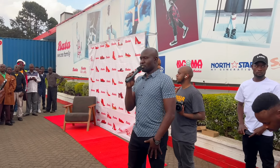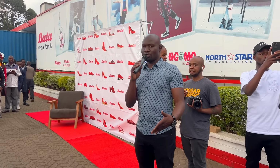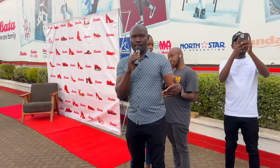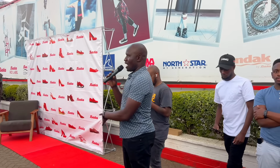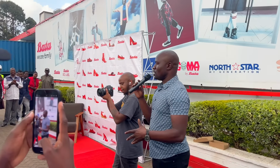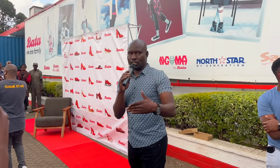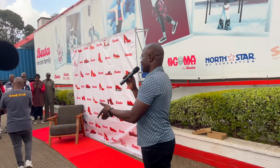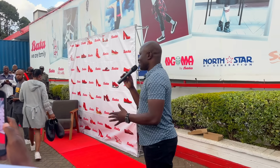That is a safari boot. Now we want to give him a pair of official shoes. As we present, what's going to happen is this: the MD is going to award him the shoe, then he's going to fit the shoe. As he fits, we celebrate, because it's an opportunity for him to have a pair of shoes. So as the MD comes to award the shoe, we shall celebrate, because it's going to be like Brady's first time to wear shoes.